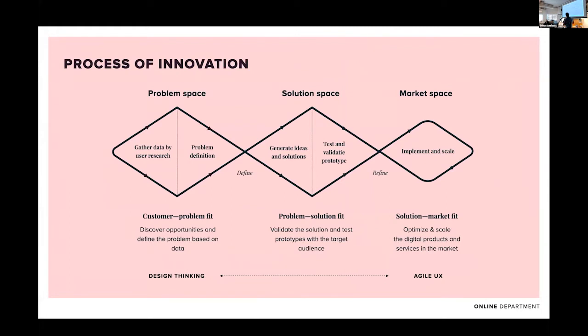So this is an innovation model, a process of innovation. And here you see first gathering data and gathering insights, also collecting data. And then we define the problem. What's actually the problem here? Why is this system not working? Why can people not perform their tasks? And then we generate ideas, create prototypes, and then we build it. So it's like two phases, the problem space and solution space, before actually building software. And this is a very new mindset. So they have to go back. And this is not a linear process.